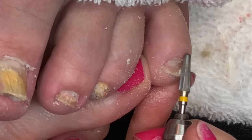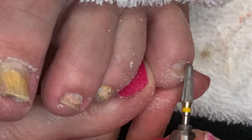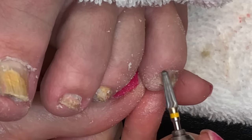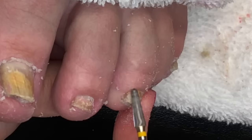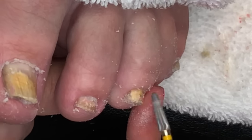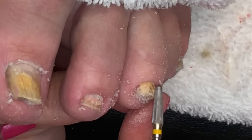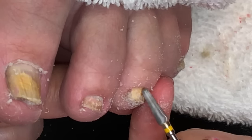Because if you think that it's toenail and you start filing away at it, you could file their whole toenail off. So you do not want to do that. It's always safe to just buff the surface, and then on their next visit, you can determine if it's true toenail thickness or if it was stuff that was underneath the toenail. Especially on this toenail, you're not gonna believe how much stuff came out from underneath, and this is not toenail thickness at all.